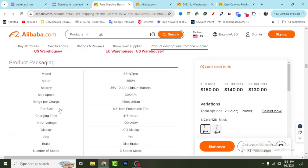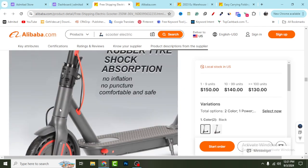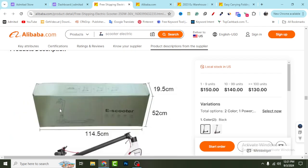They share the photos, they share everything so that you can use it for a long time.